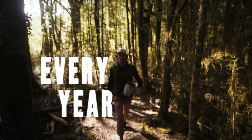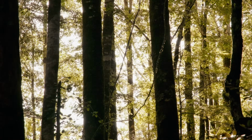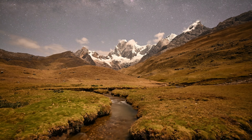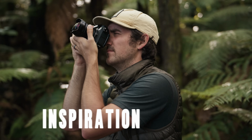Every year, more camera manufacturers are introducing their take on the modern camera meets retro design concept. As a whole, I couldn't be more pleased to see form and finish becoming a greater interest in photography, as it's always been my belief that cameras are more than a tool, often existing as a real source of inspiration.